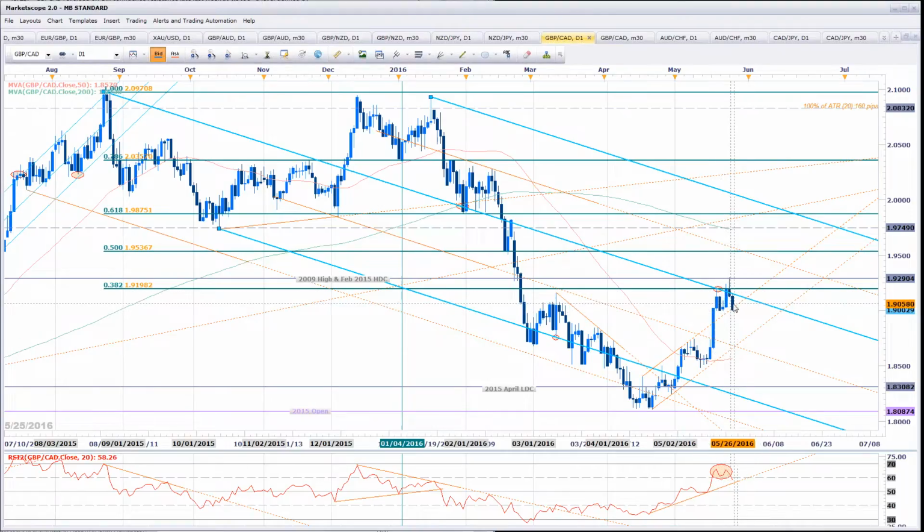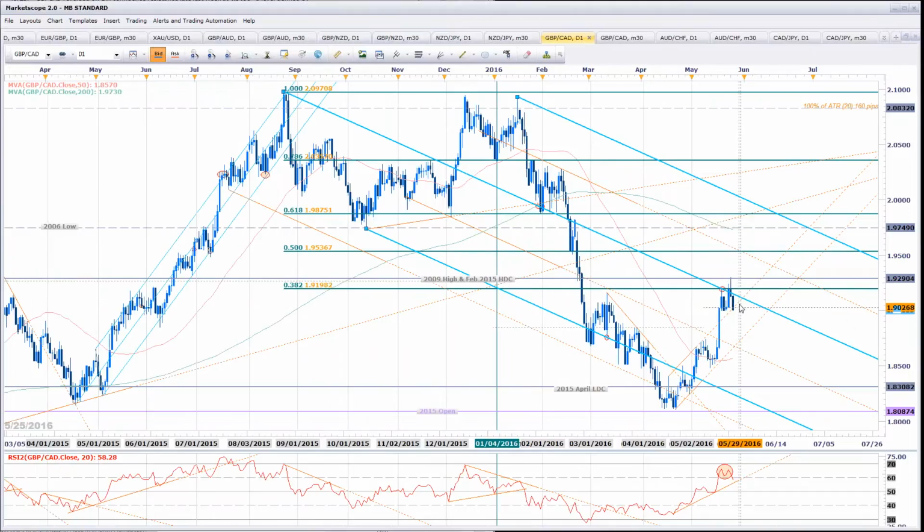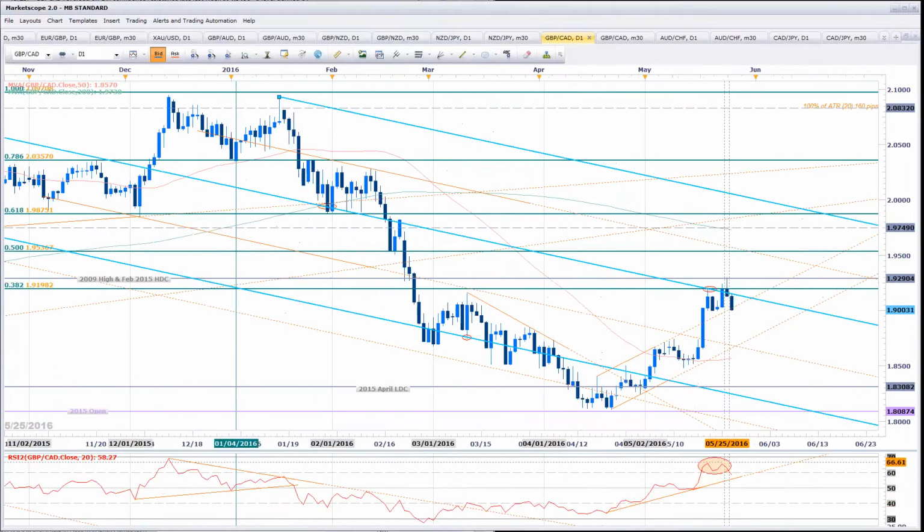Look where we topped out yesterday. We were talking about this. You guys remember this way back, 2009 high and 2015 high day close. That can't be right. Oh, the February high day close. That's exactly where we capped out yesterday's advance. On divergence, mind you. Price action making a higher high, the oscillator making equal or lower highs.